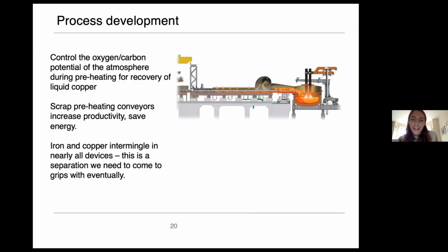But I think this is also possibly a low-hanging fruit kind of opportunity where we are seeing some scrap preheating systems coming online, where it's a conveyor belt of scrap that's preheated. It saves on energy, it's more productive. And so maybe there would be a chance to also try to remove some melted copper along the way.